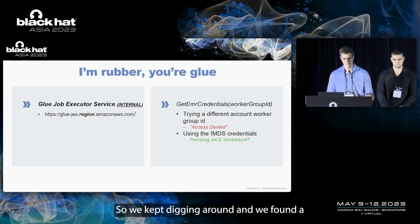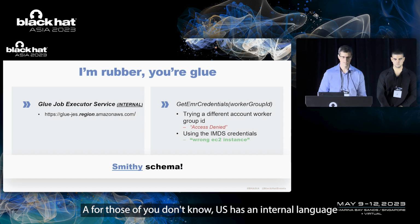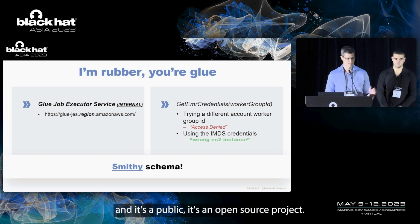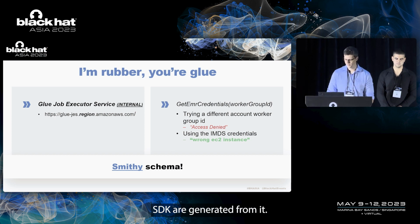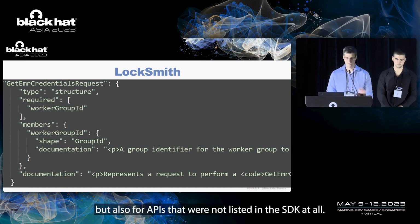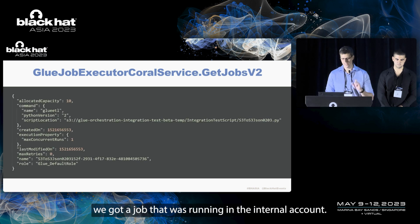So we kept digging around, and we found a Smithy schema. For those of you who don't know, AWS has an internal language to describe all their APIs, and it's called Smithy. It's an open source project. You can look at it, and all the public SDKs are generated from it. But we found Smithy schema also for the code that was generated, and also for APIs that were not listed in the SDK at all. One of them was the Get Jobs API. When we ran the Get Jobs API, we got a job that was running in the internal account.